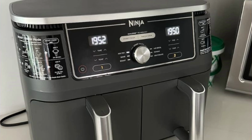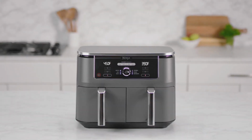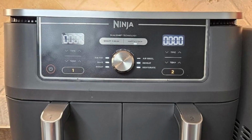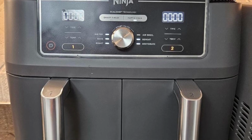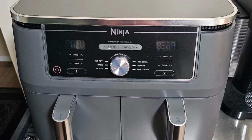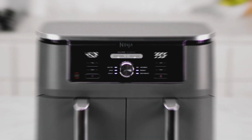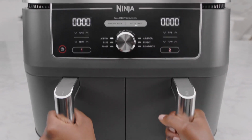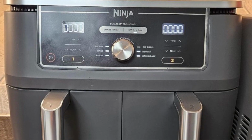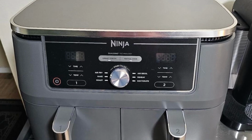With IQ Boost, power is optimally distributed across each basket, ensuring quick and efficient cooking. Prepare a whole 6 pounds chicken and side dishes as fast as possible when Match Cook or Smart Finish is not selected. Enjoy the versatility of the 6 cooking programs, including air fry, air broil, roast, bake, reheat, and dehydrate. From crispy fries to succulent roast, this appliance can do it all. The family-size capacity of 10 quarts and 2 baskets allows you to whip up main courses and sides simultaneously, making large family meals a breeze. Cook up to 8 pounds of chicken wings effortlessly, catering to your crowd's appetite.